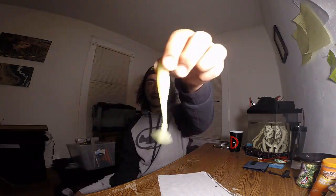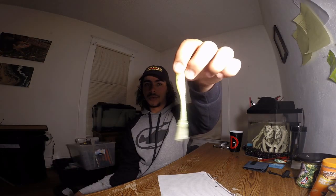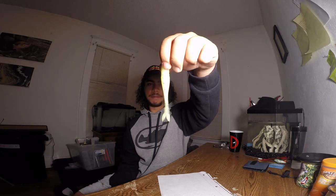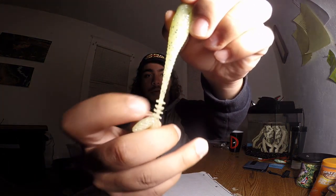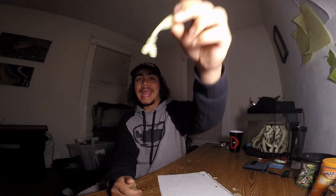Teaser tube to Duo Realist 12 shad. This color is Silver Chartreuse, and I don't really know what else to say about this. It's very soft. It's got ribs that run like that little back section. I don't know if y'all can see that, but there's ribbing here, which puts off some water displacement. And that tail just has a super wide kicking action, which we'll get to in a minute.